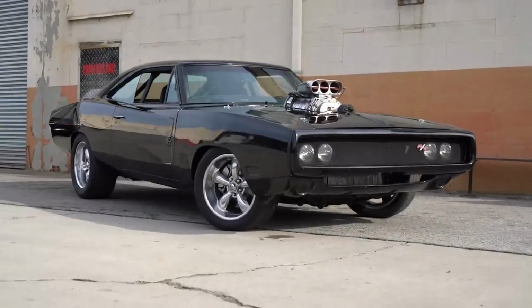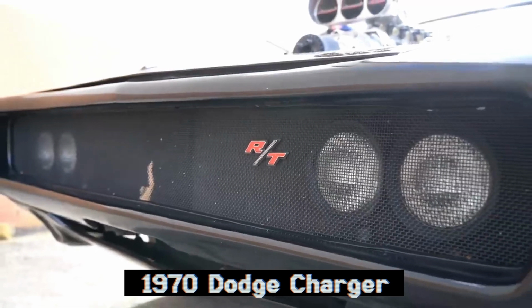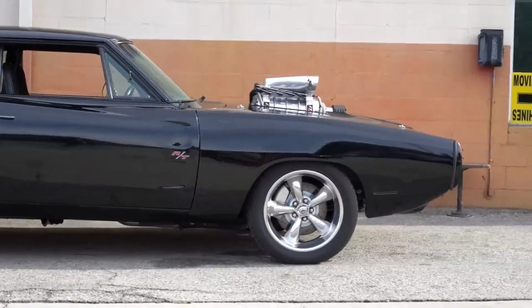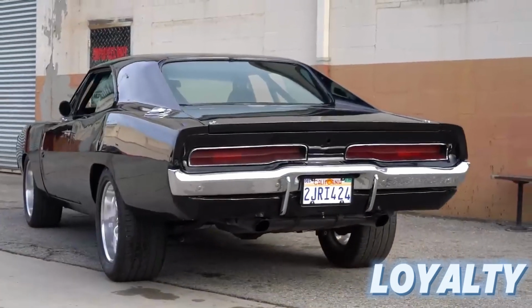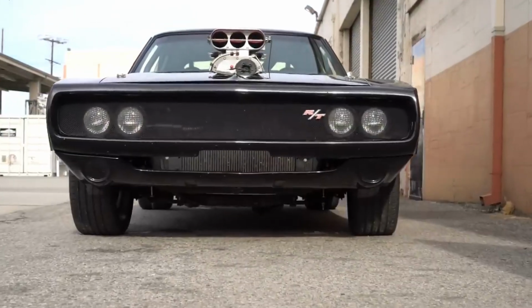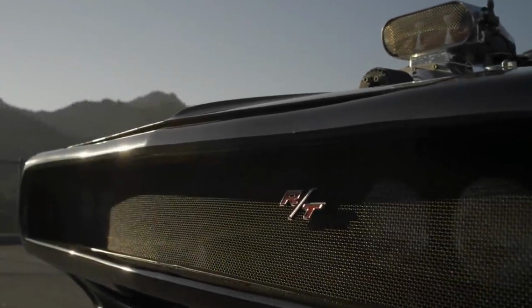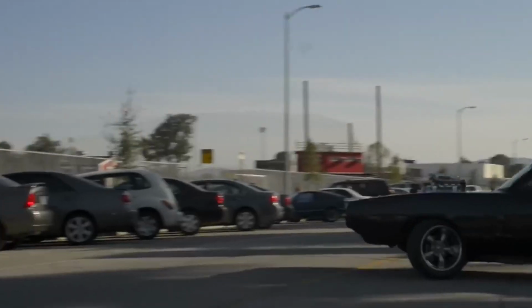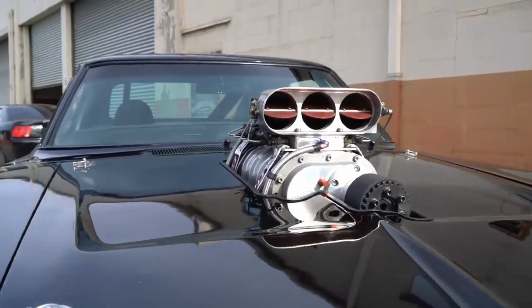Nothing screams adrenaline like Dom Toretto's 1970 Dodge Charger in The Fast and the Furious. This beast of a car represents speed, family, and loyalty, core themes of the franchise. Equipped with a supercharger towering out of the hood, this Charger became an instant symbol for car enthusiasts worldwide. Dom's Charger is not just a car, it's a symbol of rebellion and pure muscle.